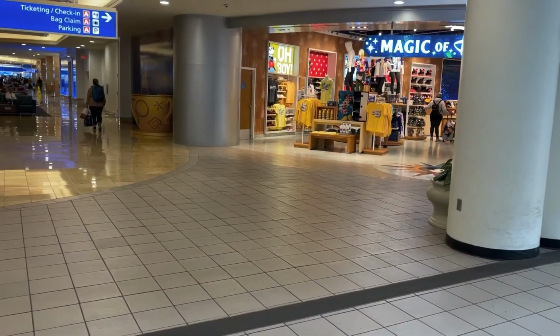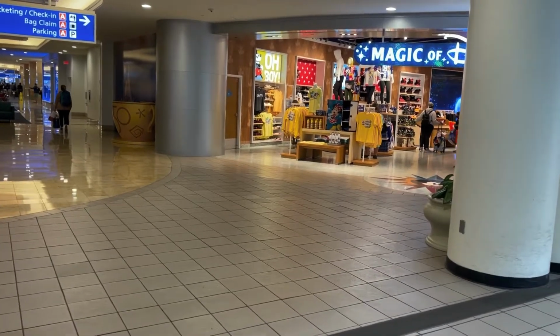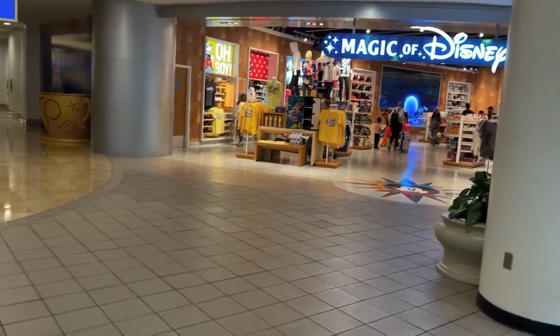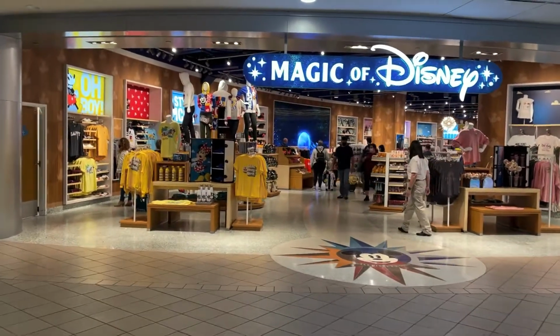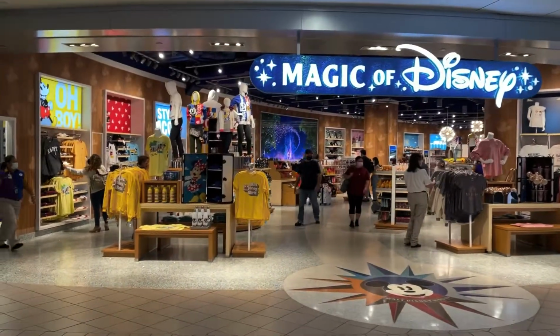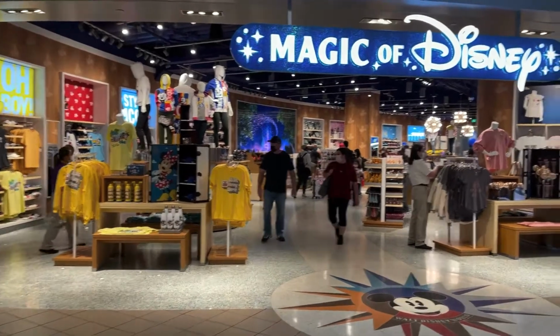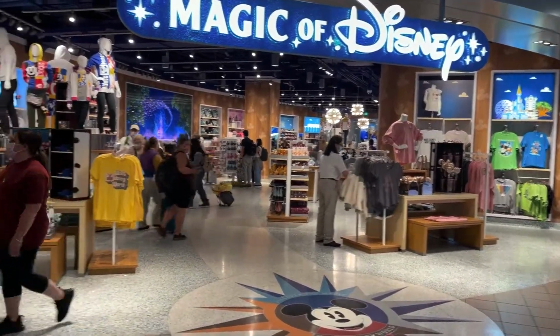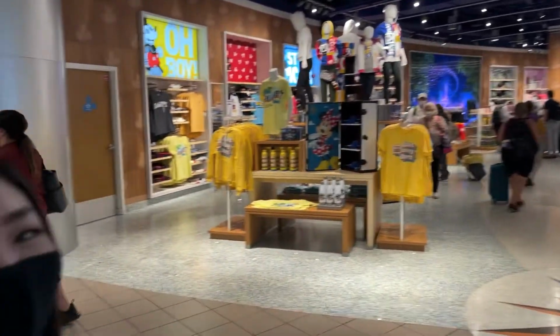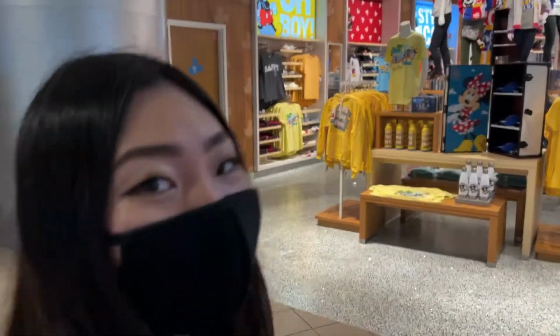Alright, guys, so we're here at MCO in Orlando. And we just walked in to where the shuttle dropped us off. And the first thing that we see is this Magic of Disney store, which we've never seen in any reviews or any other YouTube videos before. Maybe we just missed it, so let's go check it out.